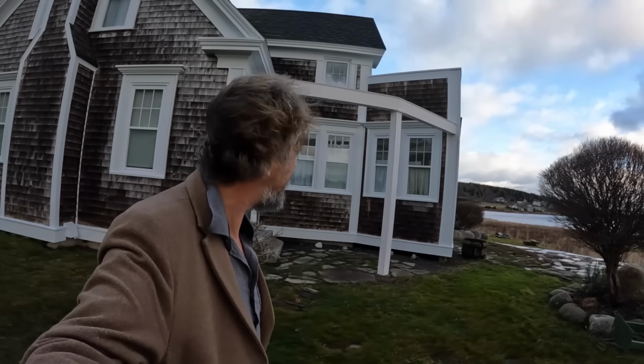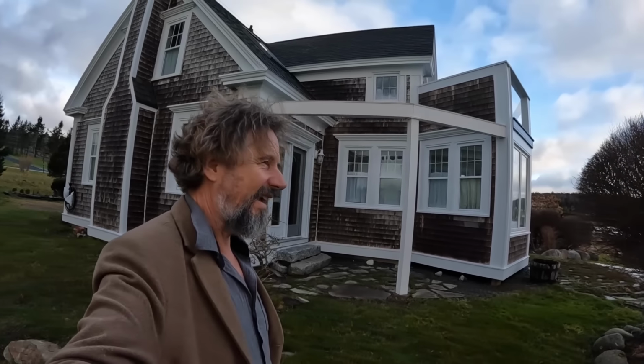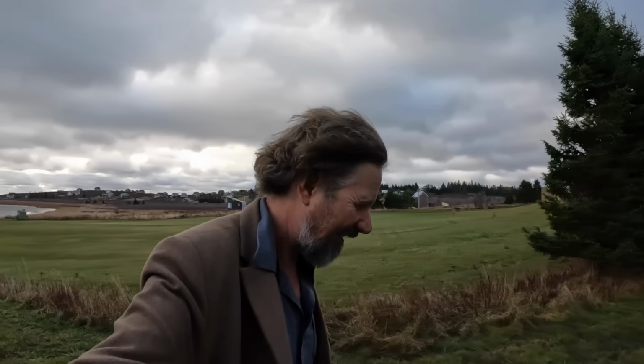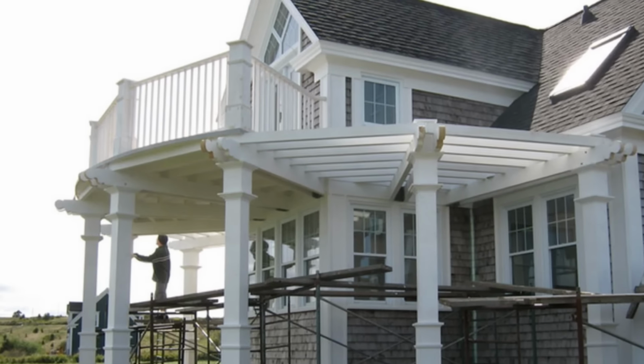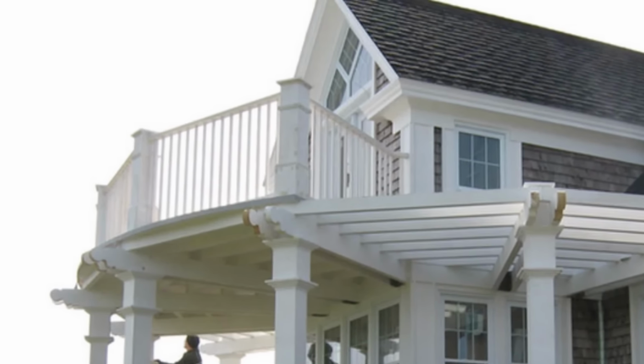Someone has seriously... I can't. Okay, I feel a bit brutal about this, but that was not tastefully added to. Here's some photos of the original pergola that I built on this house, and well, I guess it doesn't suit the new owner.